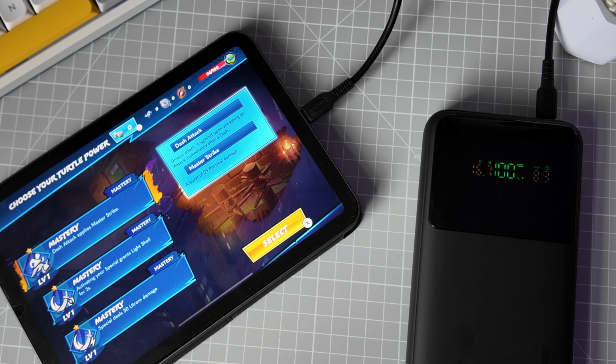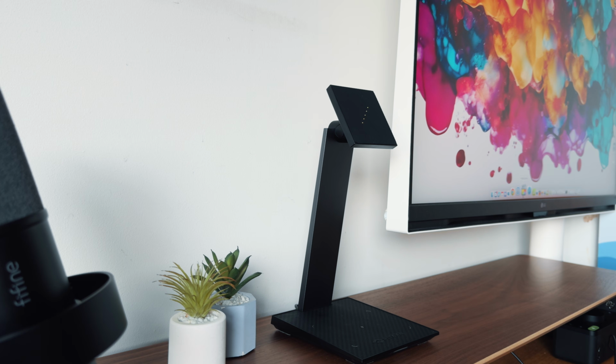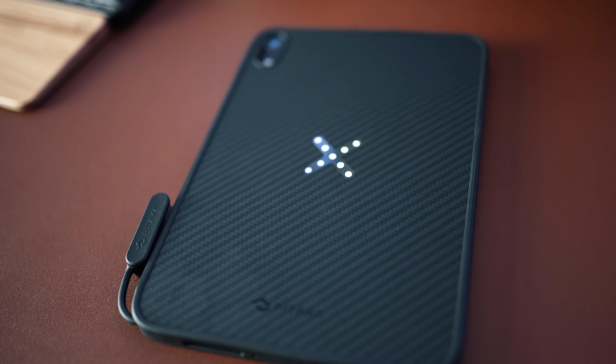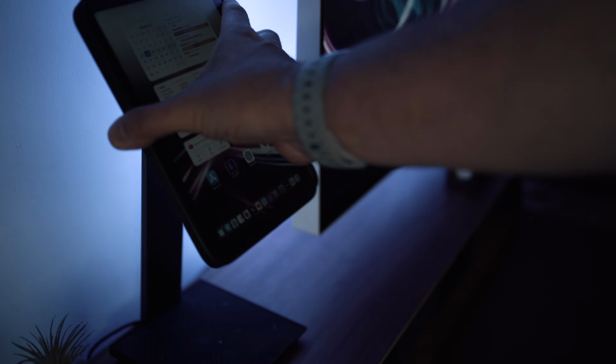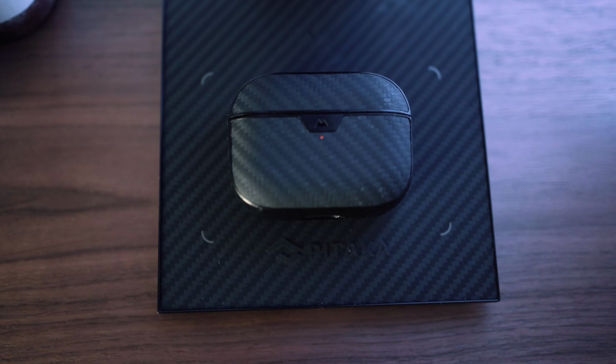Now, this will run the battery down quite a bit, so I would recommend picking up some kind of charging device, whether it's a big old battery pack which will charge your iPad mini several times over, or you can go the whole hog and rock this wireless charging setup from Pitaka. This one comes with a funky little stand too, which lets you snap your iPad to it and charge wirelessly while you're working or gaming. There's a wireless spot down the bottom too for your phone or headphones or whatever you like to charge at the same time.